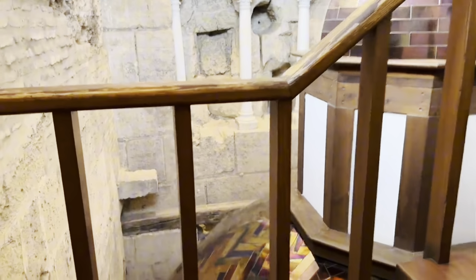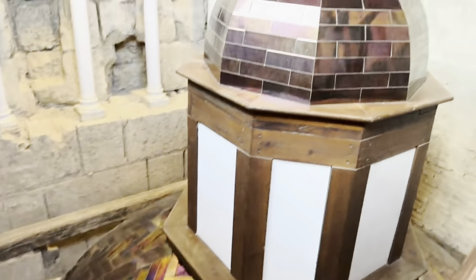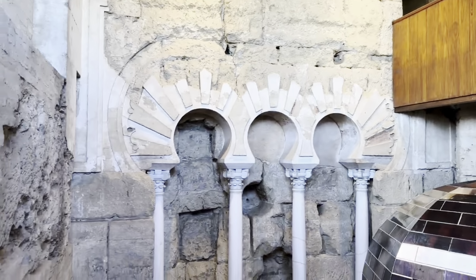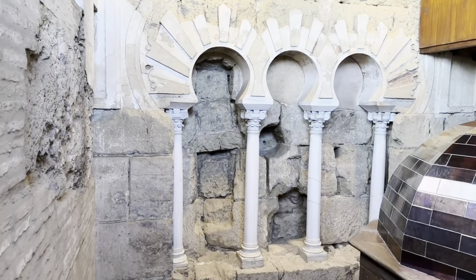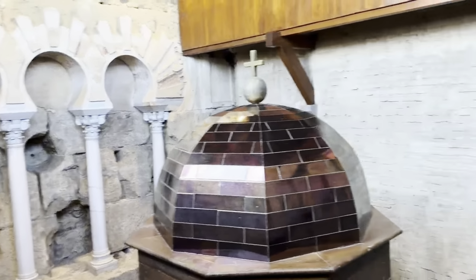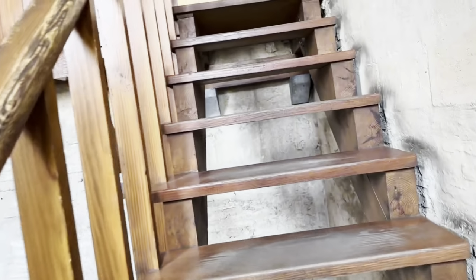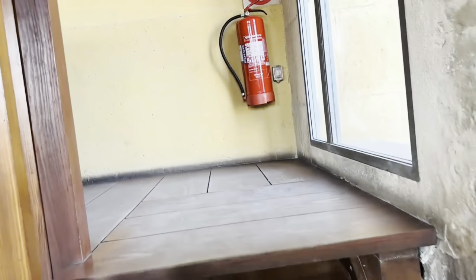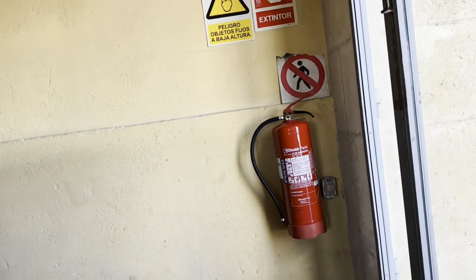To understand the bell tower, we must first delve into the history of the Mezquita, or the Great Mosque of Córdoba. This architectural masterpiece dates back to the 8th century when it was built during the Islamic rule of the Iberian Peninsula. Its mesmerizing design combines Islamic and Moorish architecture, boasting a vast forest of columns and stunning horseshoe arches.